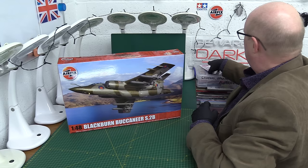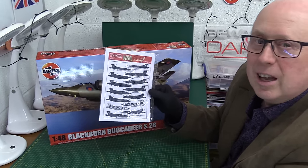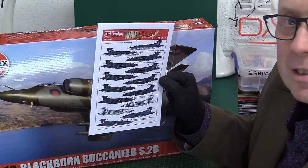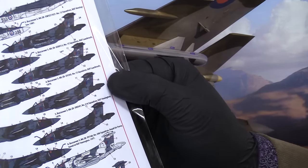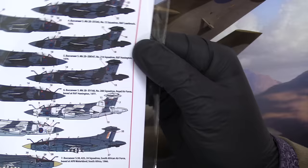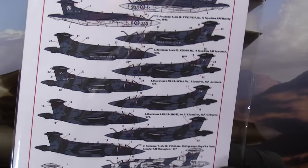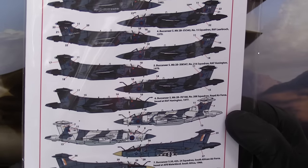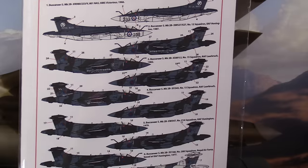And I've had to go out because I've been waiting and waiting. So I've gone out and actually got myself a Kits World set with four Honington options, and it's got some Lossiemouth ones as well. He says Larbruck, is it? I might be wrong here, actually. No, it's Laarbruch and South Africa. So there's no Lossiemouth options on here, because Airfix seem to just carpet bomb, as though they don't know it was at Honington. Lossiemouth, you know, previously didn't have them.